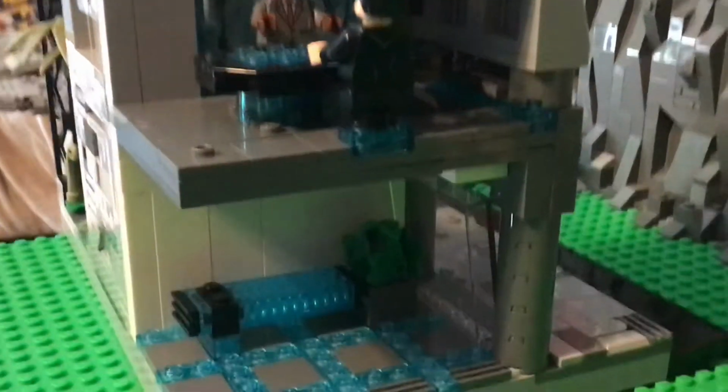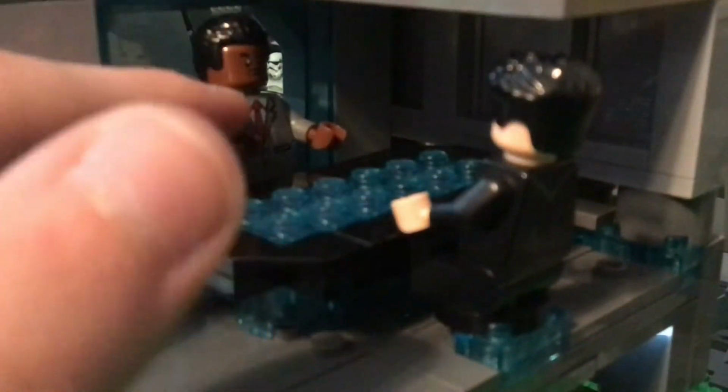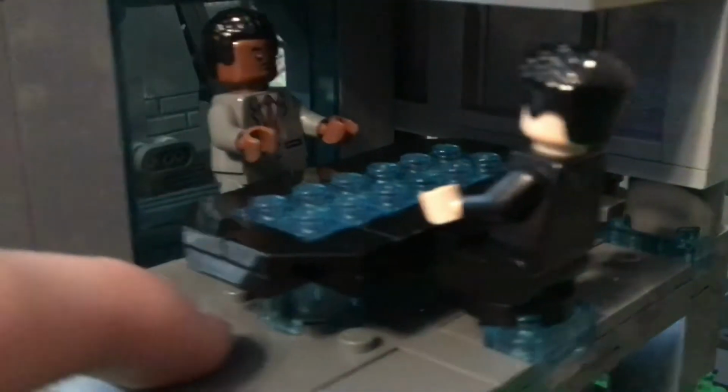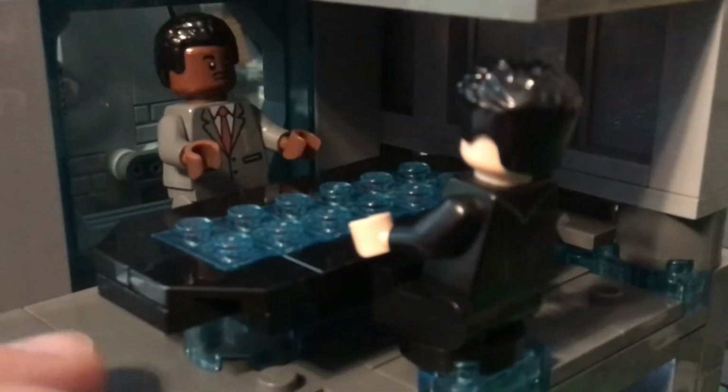And above that is a meeting going on with Lucius Fox, which is a makeshift custom, and Bruce Wayne, which is another makeshift custom. This is never part of the story, I just wanted to include it. There's a little meeting table here, once again sticking to that same color scheme, and then there's a window in here, and then I tiled up the floor. I think it looks really nice.